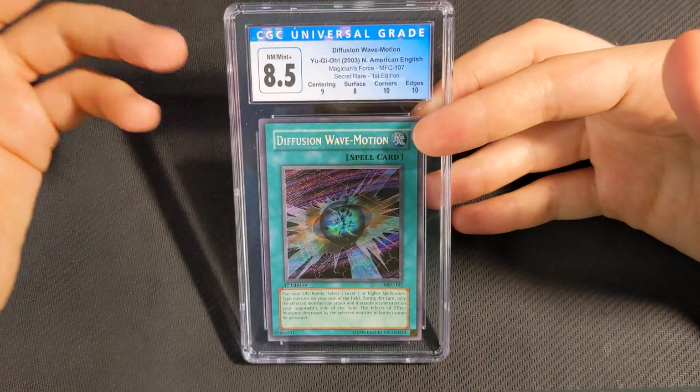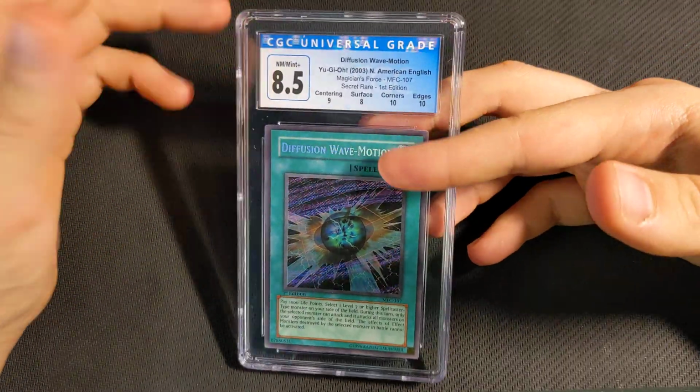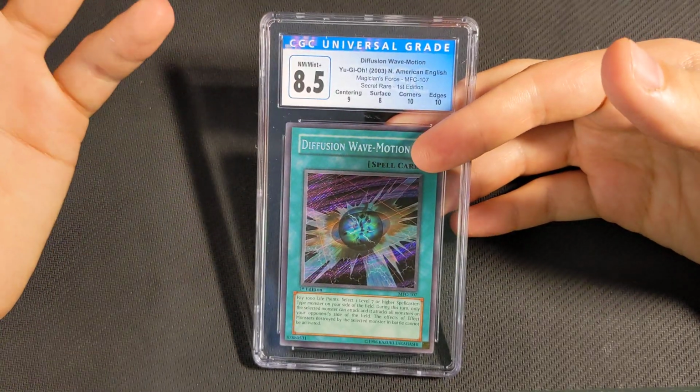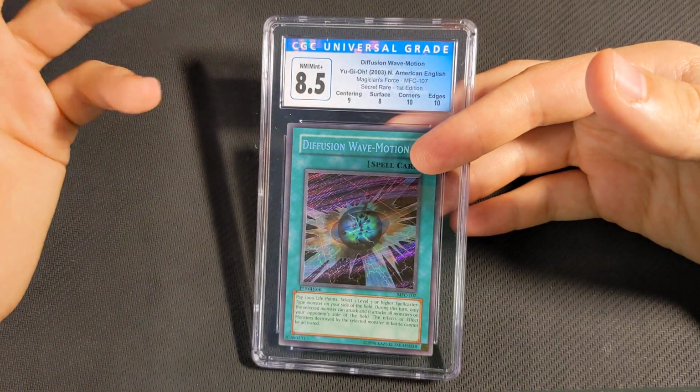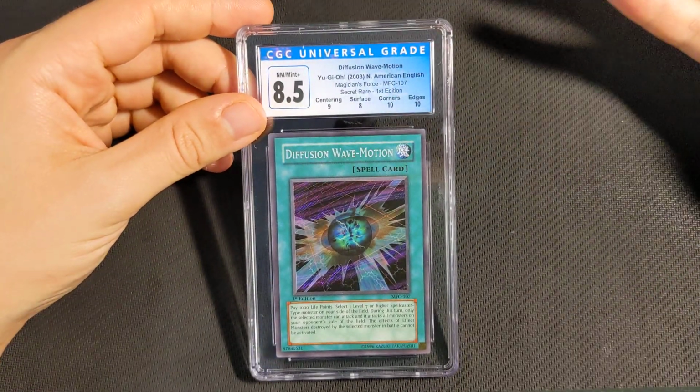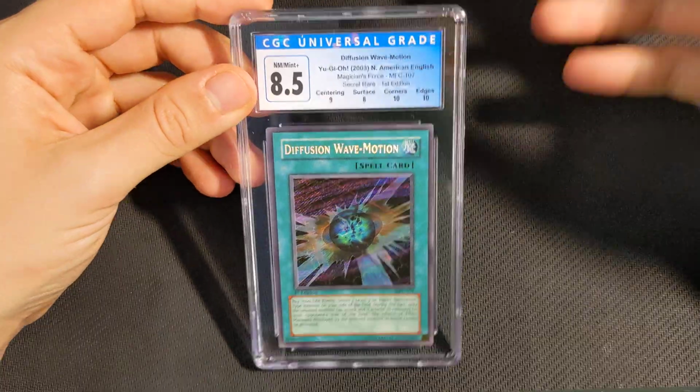So yeah, I guess it's fair enough. There is a reason for the surface 8. It's not just a random 8 for no reason, which I've had from BGS quite a lot in the last year or so. So I won't get too mad about that. It's just a card I was planning on selling anyways, so it's fair enough.